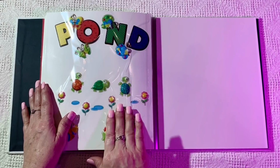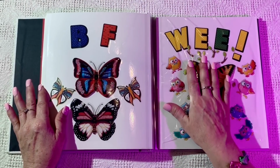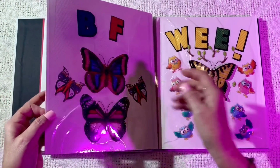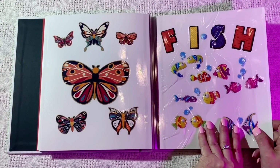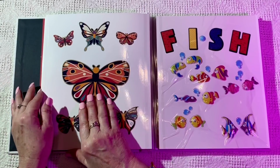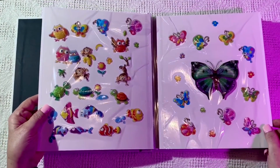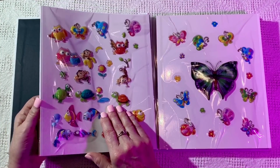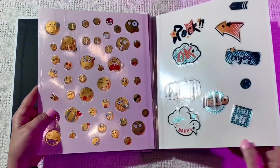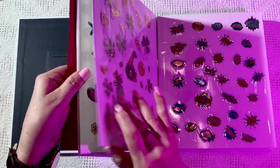Here's my pond. There's my wee butterflies. My realistic butterflies. My fish. My butterflies and butterflies. Can you tell I like butterflies? And that was my mishmash. Fish at the bottom, butterflies in the sky. And that's about it.